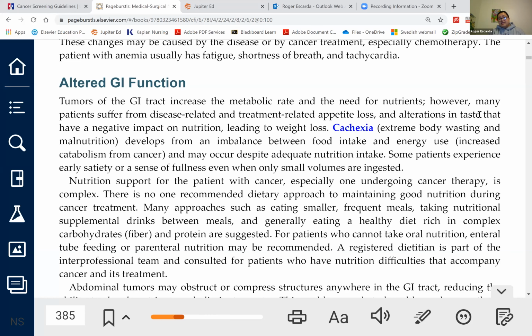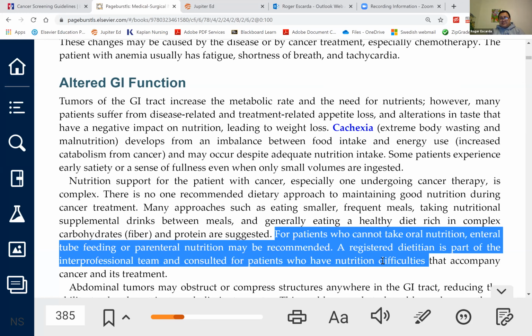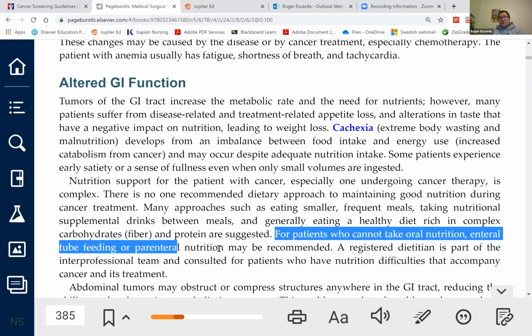Or in severe cases wherein the GI tract is not available anymore, so the patient may have to live with parenteral nutrition or IV nutrition. You've heard of TPN. So these are some of the changes. A patient may need tube feeding or even parenteral feedings.